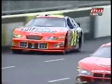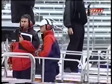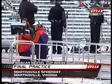So Gordon is out making some laps here at Martinsville, trying to find that same magic feel he had in the past when he won here, swept both races in 2003.